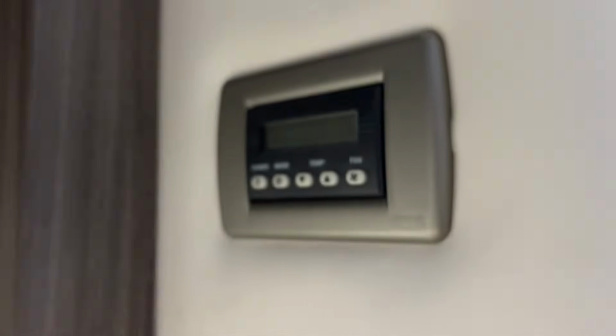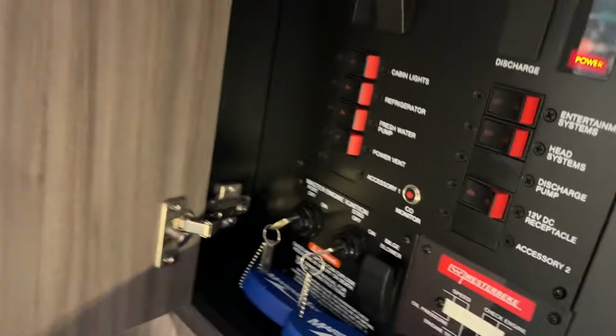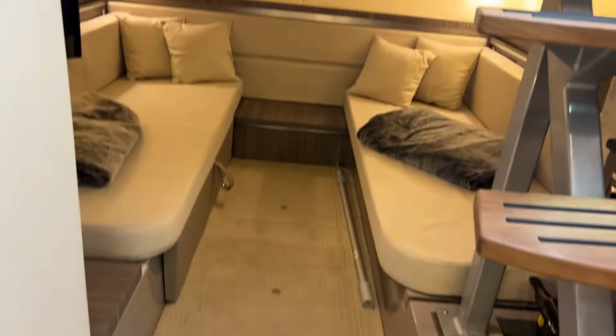Separate AC controller for the cabin. Here's my control panel. Generator start, everything you need is right there. Really nice opening portholes, but curtains to block it off if you need the privacy. Separate stereo for down here. The mid cabin, take a little step down if you've never been in one.